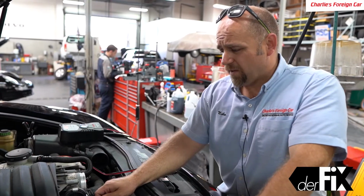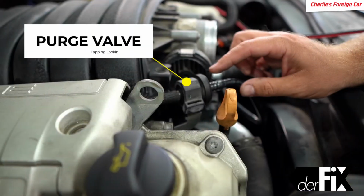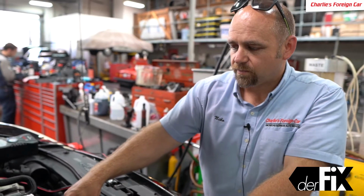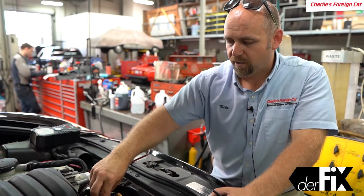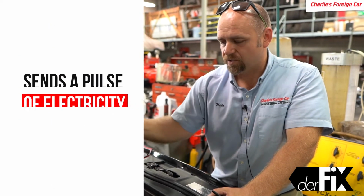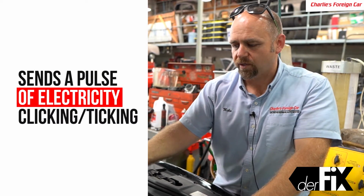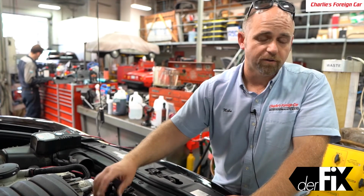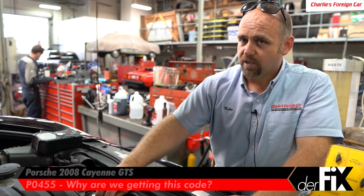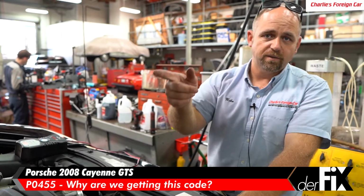When we were smoking the evap system, we were making sure that we were tapping on this, trying to get it to leak, and we could not get it to leak at all. When we did the purge system test with the PWIS, you push enter and you come over here and you feel it clicking. It just sends like a constant modulated current source to here, and you can feel it opening and closing. And this one had a nice open and close feel. I don't know if it was actually opening and closing, but it was definitely getting a signal to open and close. Same thing with the LDP in the rear.